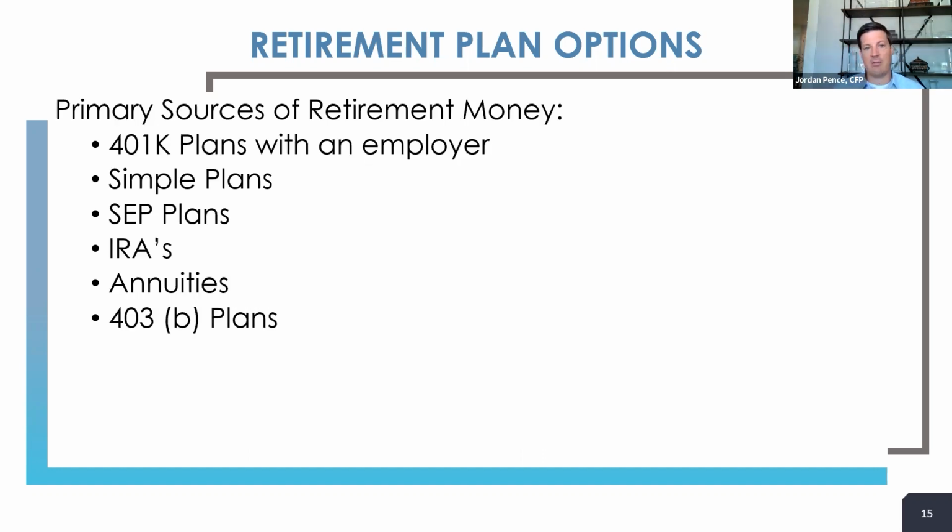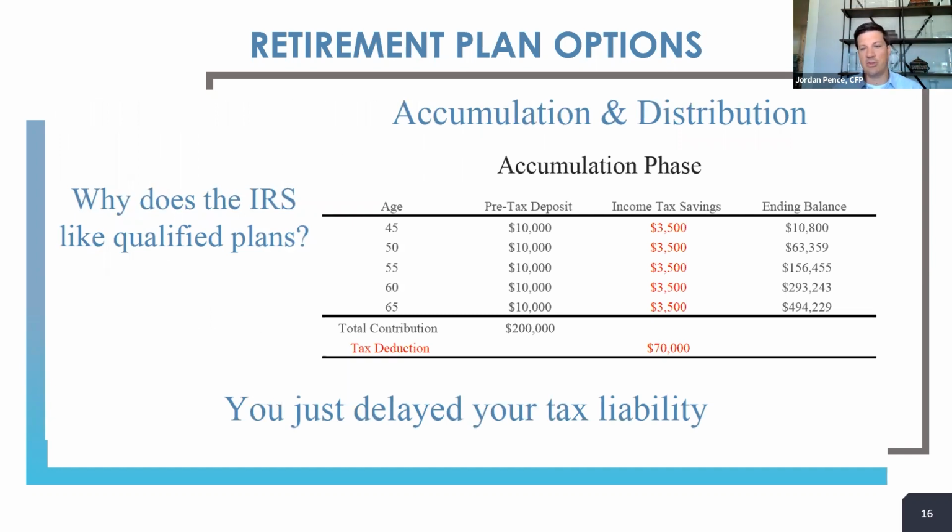In addition to that, many business owners have a lot of money tied up in 401k plans, SIMPLE plans, SEP plans, things like that. And we want to highlight the possible mistake of accumulating too much in qualified plans. So these next few slides deal with that and are included in our presentation as additional talking points.